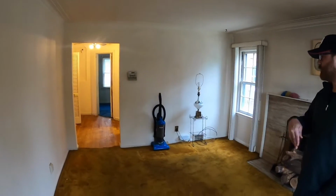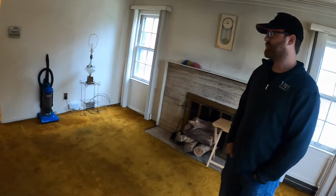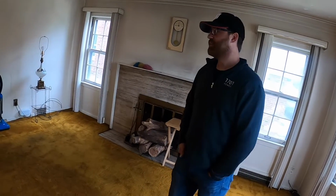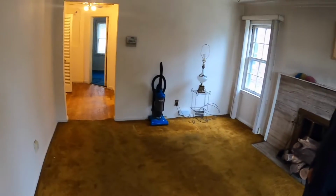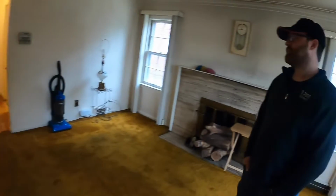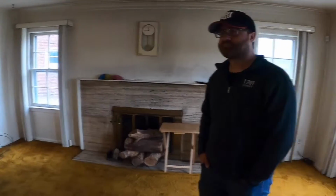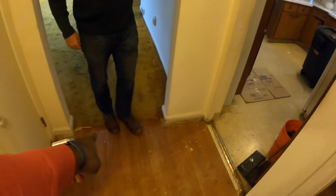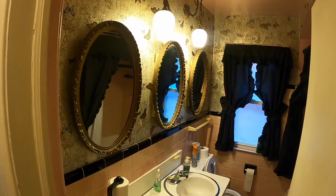So that's the thing. But anyway, we'll rip it out, and then typically on the main floor we'll sand and stain the hardwoods, typically with a darker stain. And then upstairs, or in the bedrooms, we'll go carpet. Cool. Then you're coming down here, so you've got the hardwood. I imagine there are most likely hardwoods under that floor too. Then you've got the bathroom. How cool are these 3 mirrors?